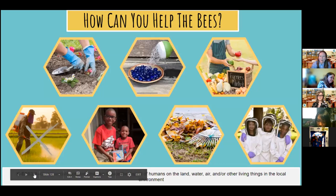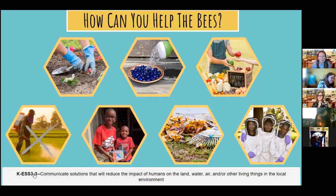And how can we do that? Through a variety of things like shopping at local markets, educating our friends, saving some of that leaf litter behind in your garden for those bumblebees, or creating a garden to give habitat, skipping the chemicals and pesticides, and working with your friends to build bee houses.